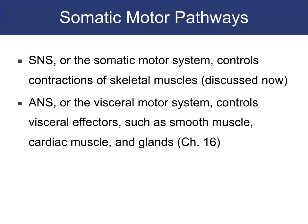Somatic motor system is the control of our somatic muscles, which is our voluntary skeletal muscles. The autonomic nervous system, or the ANS, is the one we will talk about next chapter. It's the automatic system, and it controls things like smooth muscle, cardiac muscle, and glands.